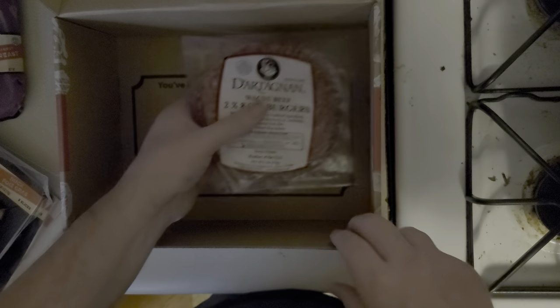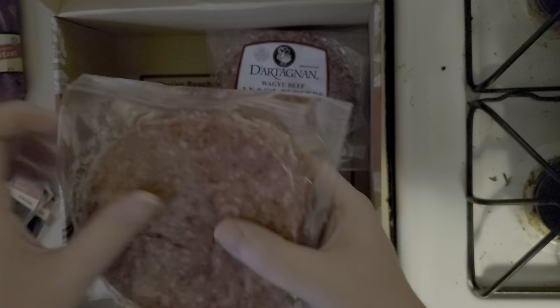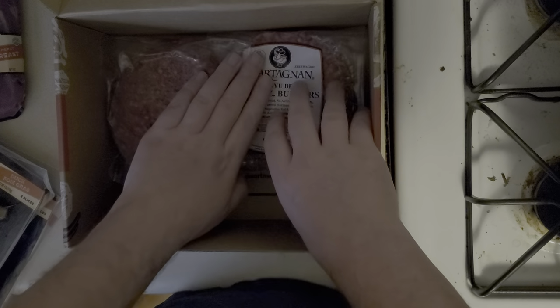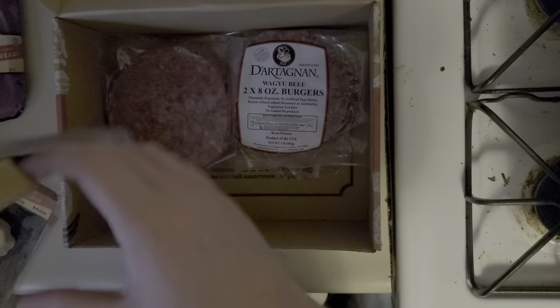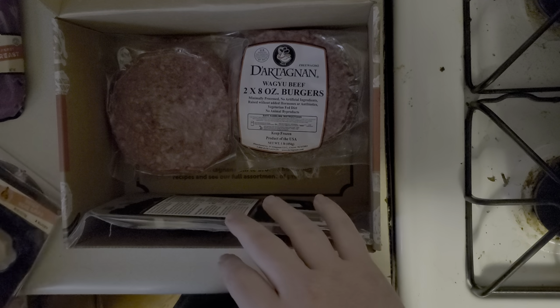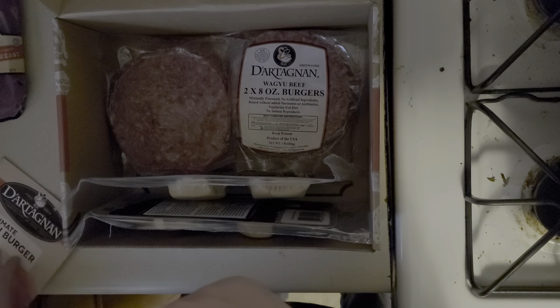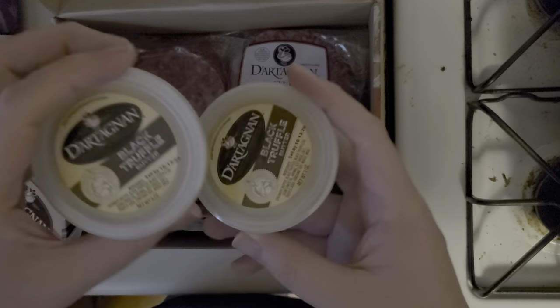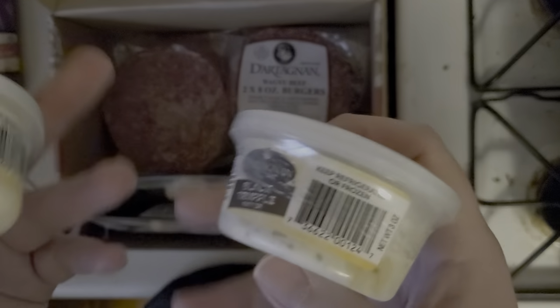It was pretty hot outside yesterday. Best thing about this, I placed the order on Sunday. I could pick the day I want it delivered. So I wanted it delivered today. So they shipped it out last night. Definitely making the hamburger this weekend.